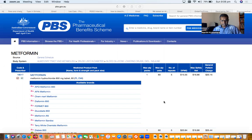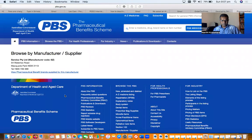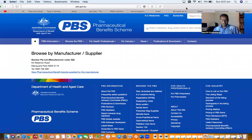Likewise, under here there are other brands of metformin, say Diaformin, Sandoz metformin and things like that. So there will be slightly different prices, I would guess. Let's see. Okay, so you can't put that there.